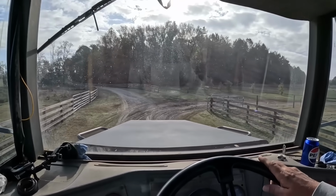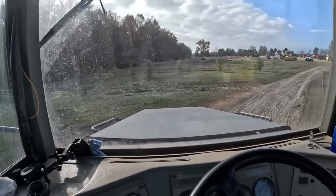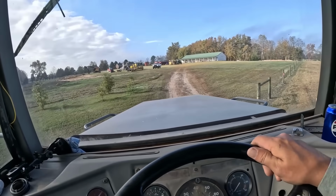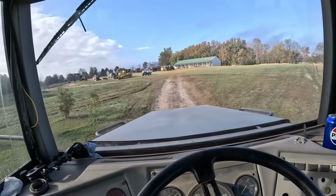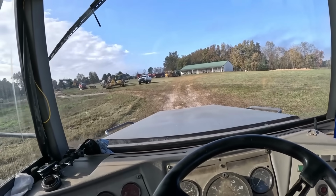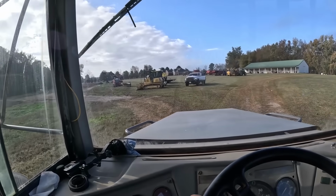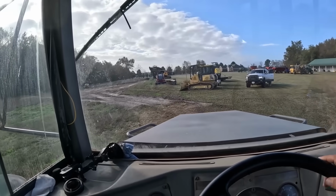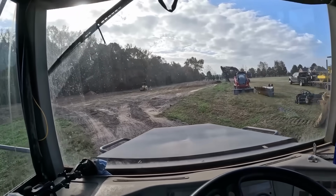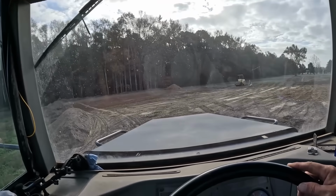Looks like he's gonna move the fence right here. The owner's here this morning. Gonna kind of look at anything else that needs to be changed. So we're gonna see if he wanted to cut this hill back a little bit, kind of taper this slope a little bit more. I want him to look at it and see what his thoughts were.